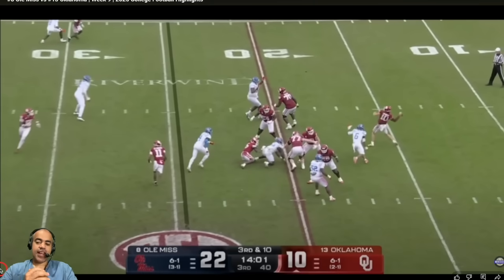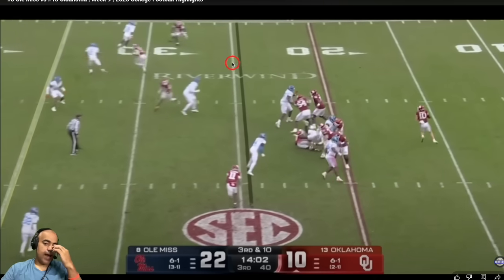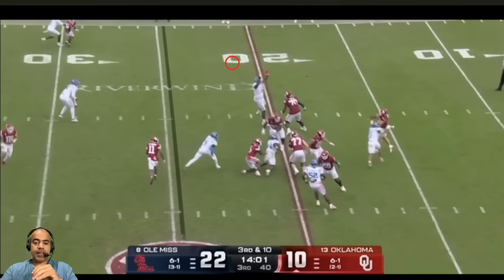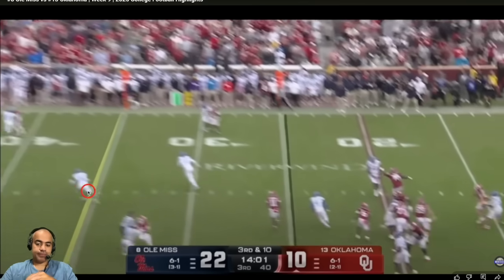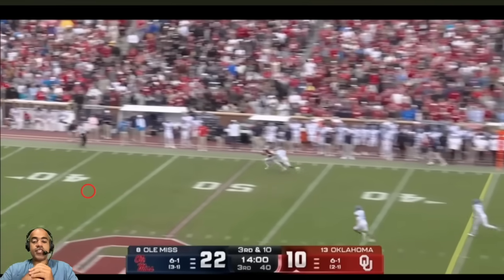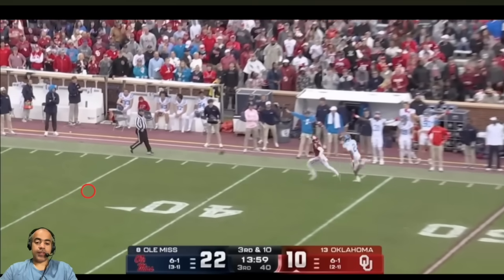It's 3rd and 10, and this is honestly really good quarterbacking from Mateer. He sees the matchup against Sategna on the go versus the slot corner here, and Mateer just overthrows him. You guys know I'm a big Mateer fan, but was there some pressure? Yes. Does this overthrow, is it a little bit more difficult than what it looks like?